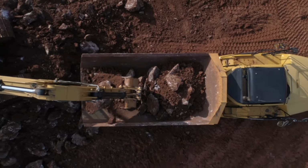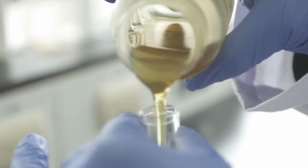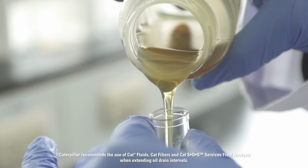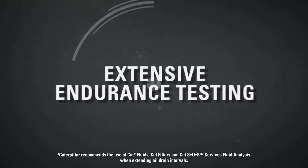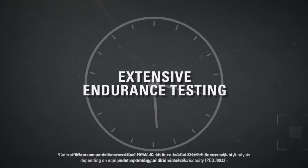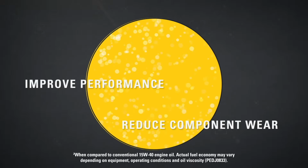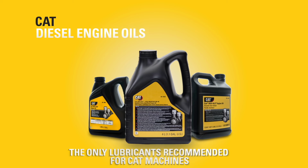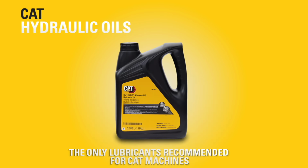To help you get the most from your equipment, it's important to use the right fluids. Using CAT oils and greases does that like nothing else. Designed to our machine specs, approved by our experts, and put through extensive endurance testing, CAT oils and greases are proven to reduce component wear, improve performance, and increase equipment uptime. CAT oils and greases are the only lubricants recommended by Caterpillar for CAT machines.